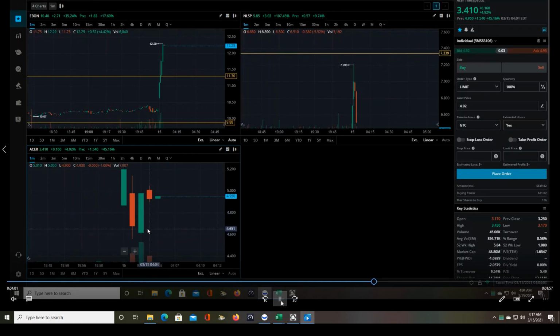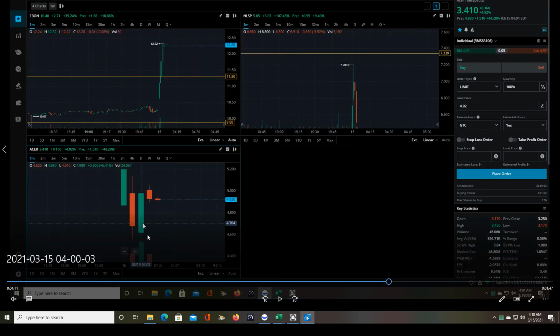Here's 4.95, 4.96. Again, I'm waiting for 4.99 or better. As soon as I see 4.99, I'm going to get in, and then my stop loss will still be the low of the candle that I was supposed to.